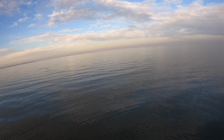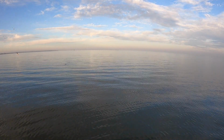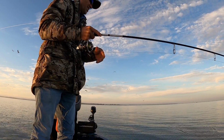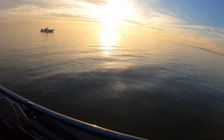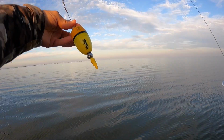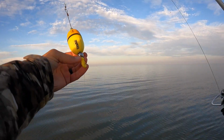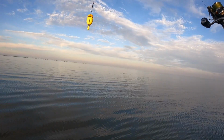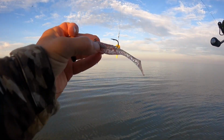Oh, goodness. Be a good friend. Nice. Now, as you can see, I'm throwing my beloved Versamax knocker. Normally, I like this cork because of how loud it is and how you can change your leader depth. But believe me, it doesn't matter in this situation. And under it, I got a shrimp creole matrix shad with a 16th ounce death grip jig head. Like this combo.